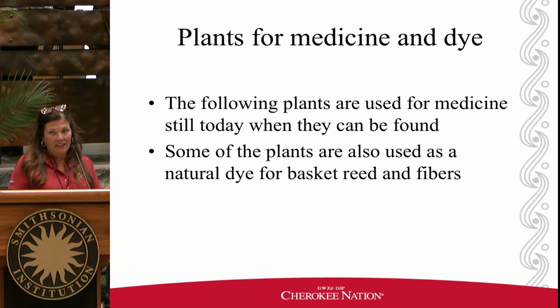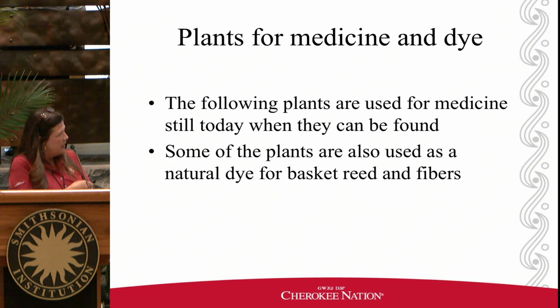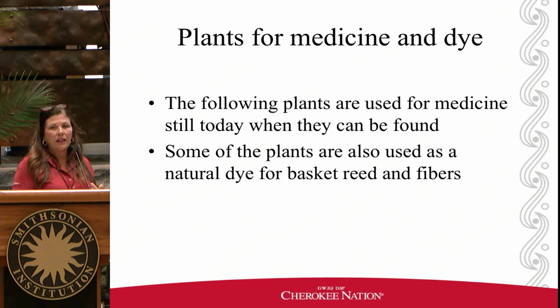Now, these plants that I'm getting ready to show you are used for medicine and for dye. So we will use the dye for some of our basket reed. We have both flat reed and natural basket reed such as honeysuckle and buckbrush. And so we'll use some of these upcoming plants for that.